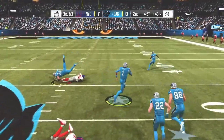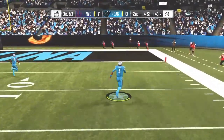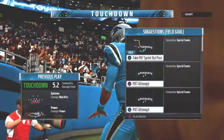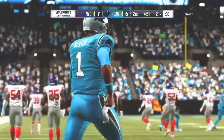He may try and run for this. Cam Newton all alone. And he cuts it. Touchdown, Carolina. Cam Newton, 57 yards. And the Panthers are now an extra point away from tying up this game.